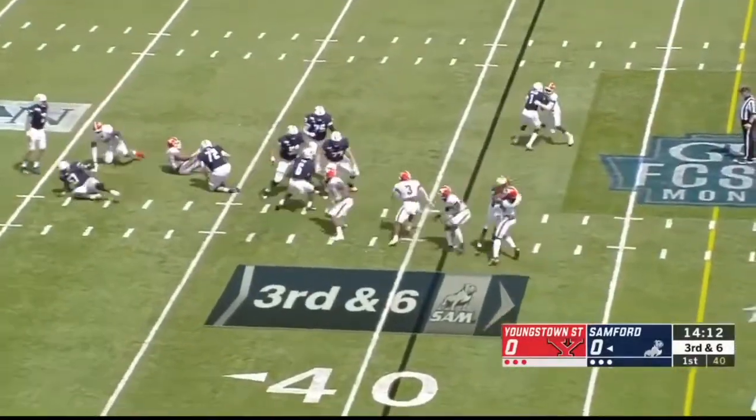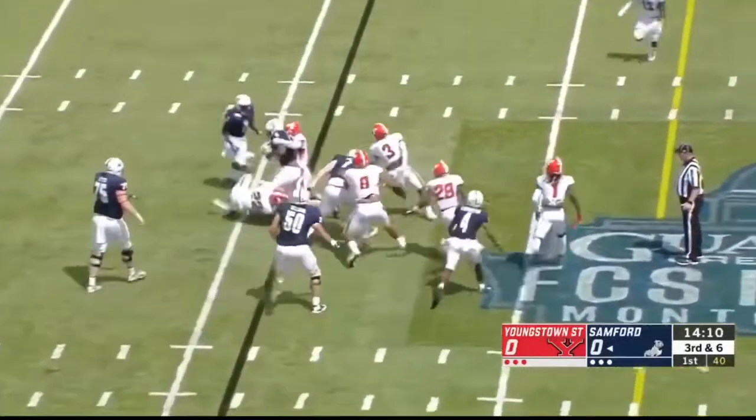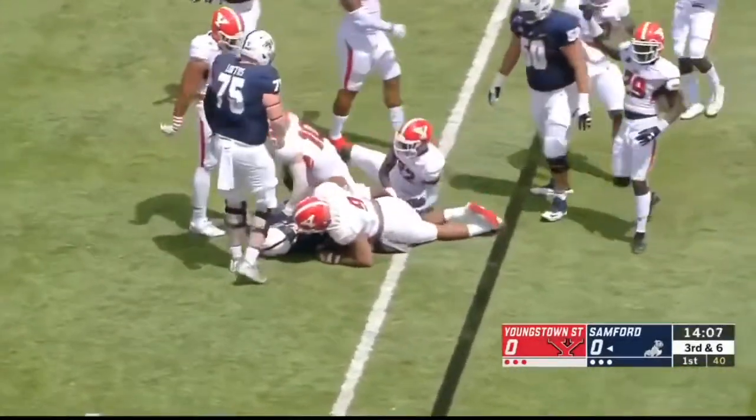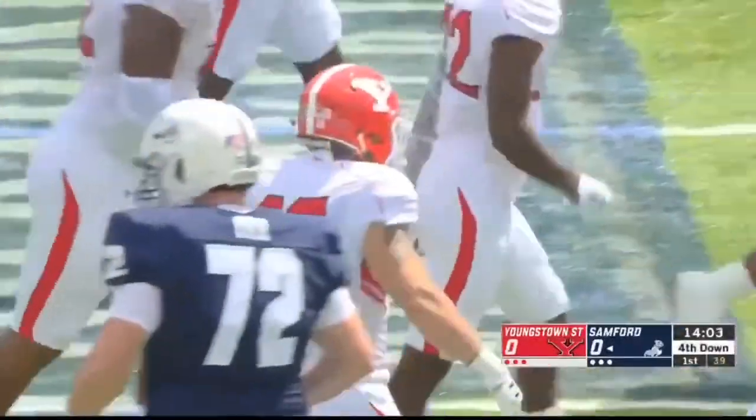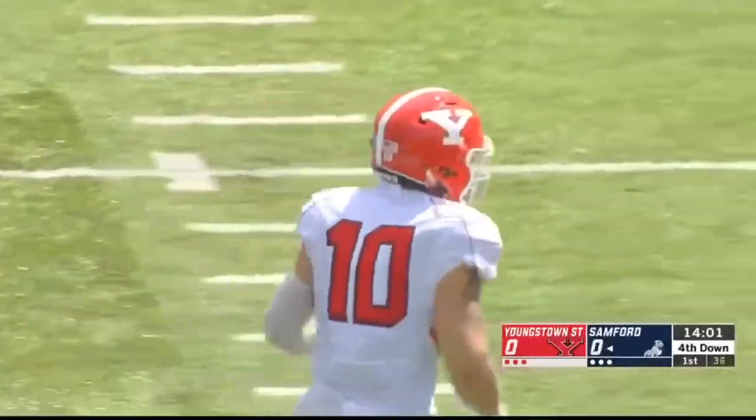Third down. Welch will be tested. The screen pass. And Ware bottled up, driven backwards. No gain on the play. And the Youngstown State defense off to a strong start. Kyle Hedges, back from an injury, makes the stop.